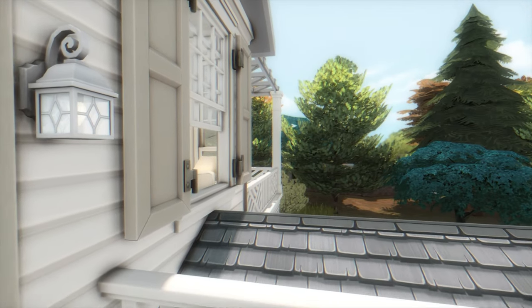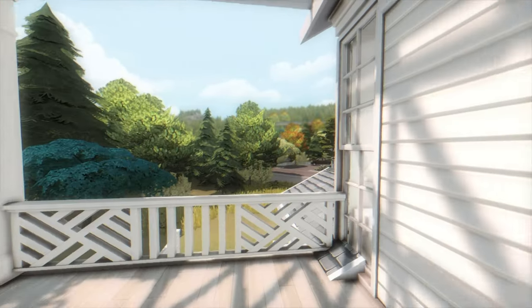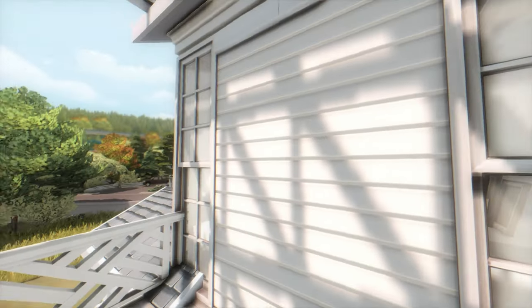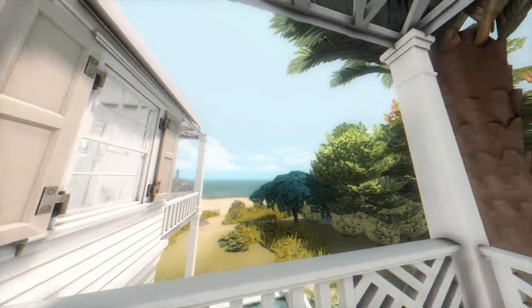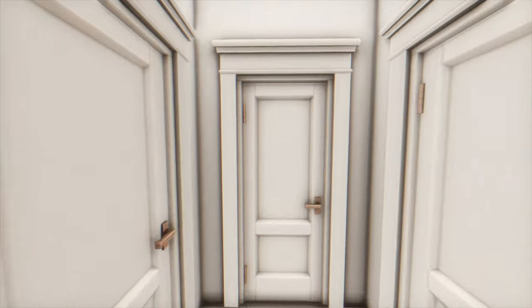So I love that. And then there's also another balcony space here, and I don't know if it's connected necessarily to a room or I may have downloaded this wrong. I don't think so, but yeah, there's another balcony space here, and you can kind of see towards the beach and everything.